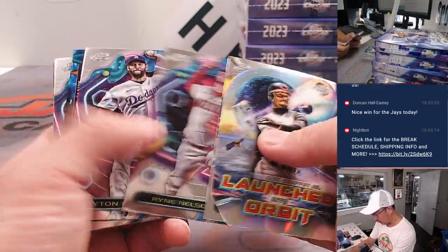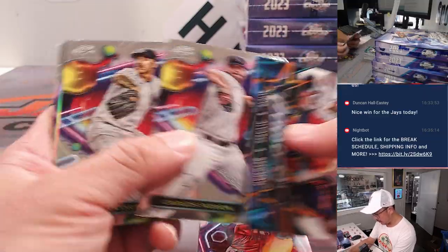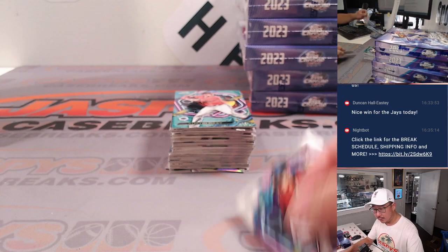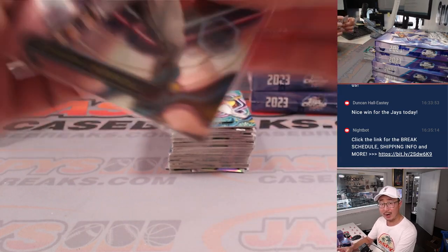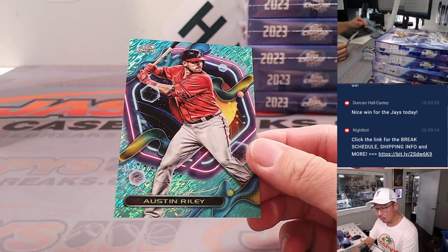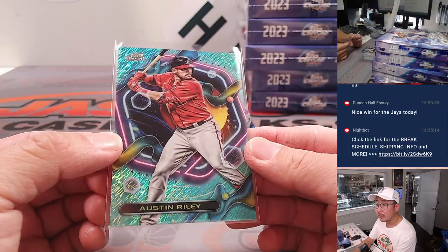Launch into orbit, Ken Griffey Jr. die cut. Maybe they're all refractors. Corbin Carroll rookie card, just base. That'll be for Jose. It's for parallels of this guy, that's what I want to see. There's Austin Riley, to $1.99 for the Braves. Justin. Little Aqua Shimmer.